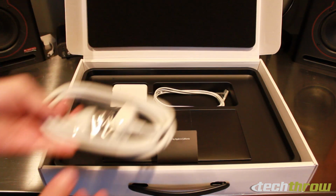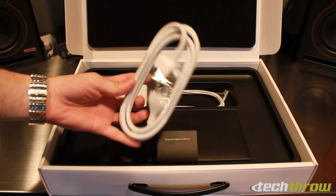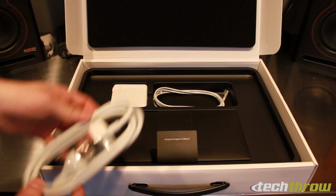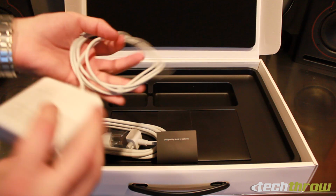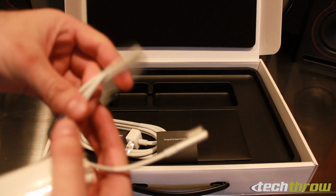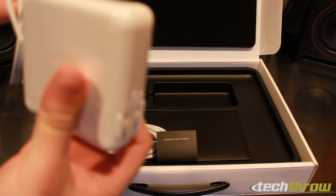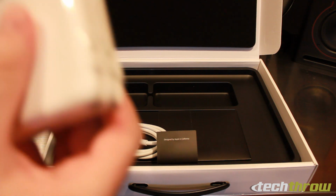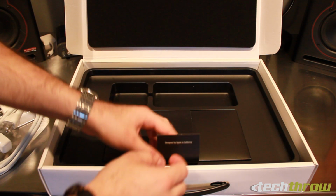Of course you've got your power cable, and interestingly enough I still have my old one, so maybe I'll sell one of them. They didn't want it back when they replaced my laptop. And here's the rest of it. This is the brick, and it's kind of loosely packaged. I know I'm always complaining about packaging, but I always get the feeling that things have been opened before. There's fingerprints on it, whatever. As long as the laptop works, right?